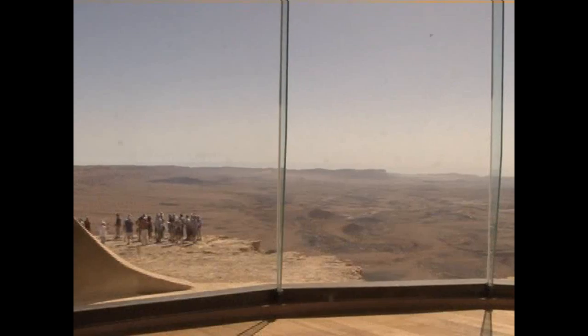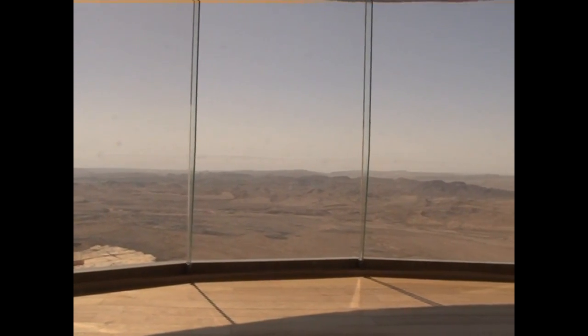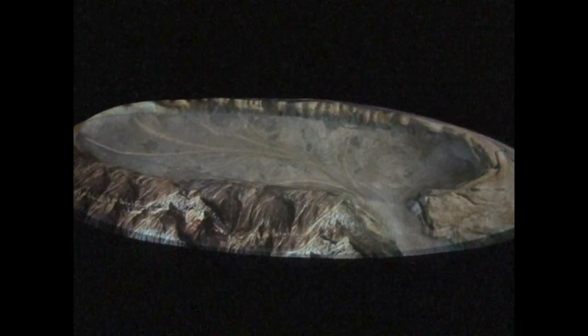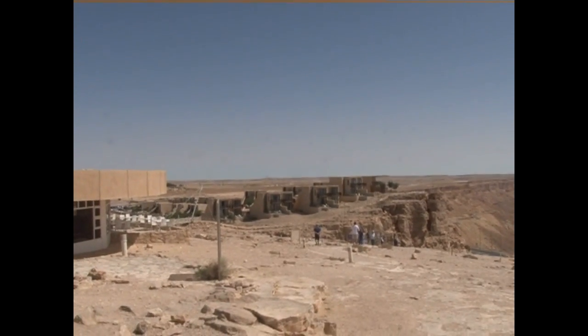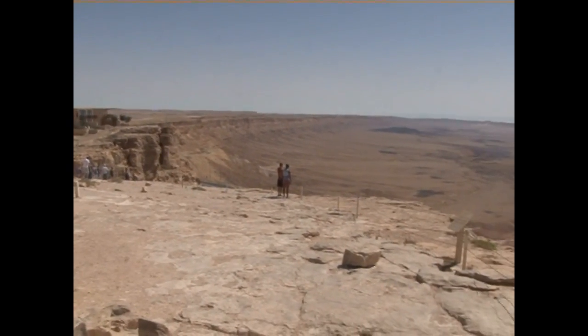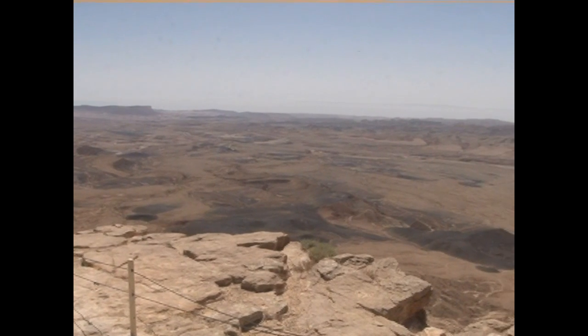We're now in a small movie theater. All around the crater, surrounded by cliffs, drained by a river. In danger of extinction. We are going to be looking at Maktesh Ramon. The huge crater.